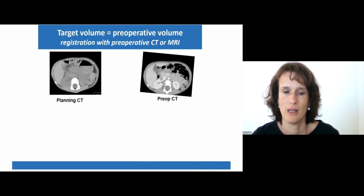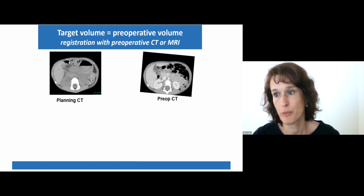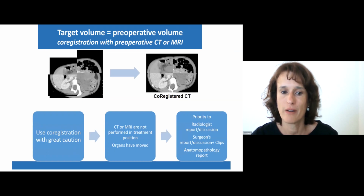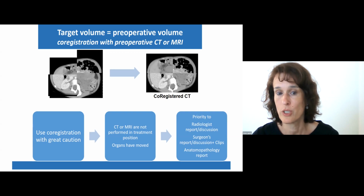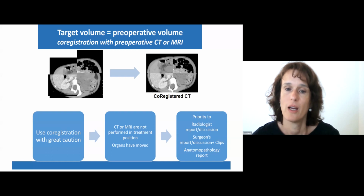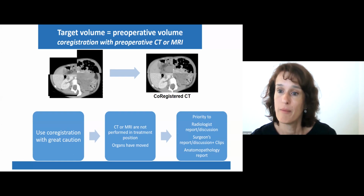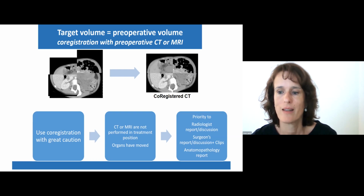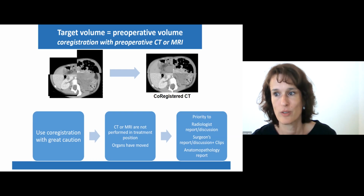Anyway, with our planning CT, we'll use this pre-operative imaging, either CT or MRI, and we will be very cautious because CT or MRI are not performed in treatment position. We have this very flat radiotherapy table and this very curved diagnostic table, and moreover, organs will have moved. So we will give a priority to the discussion with the radiologist, to the discussion with the surgeon, and the anatomic pathology report, and the clips left by the surgeons are very useful.